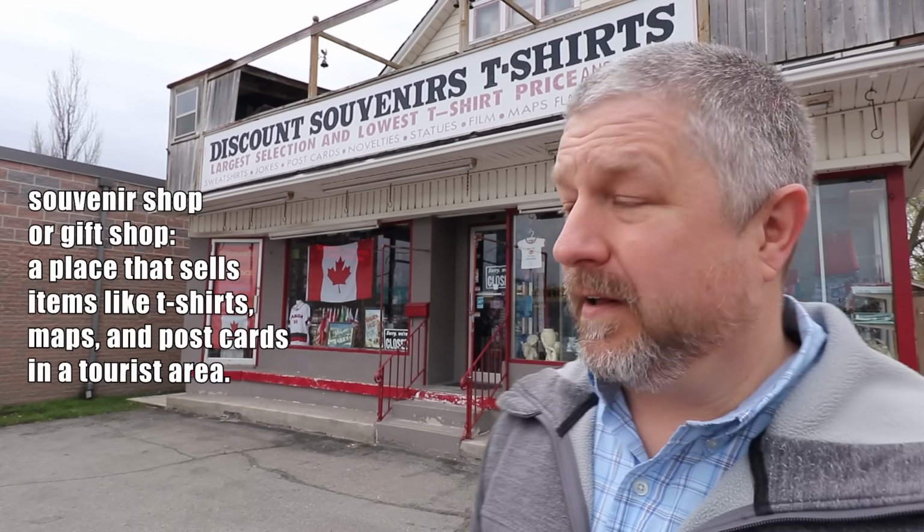Sometimes when you travel, you might want to buy a souvenir to remember the trip. You would do that at a souvenir shop, and sometimes we also call this a gift shop. This souvenir shop sells things like t-shirts and Canada flags and postcards. I'm not going to tell you what city I'm in right now, but we will visit this city and I will make a video here probably this summer.